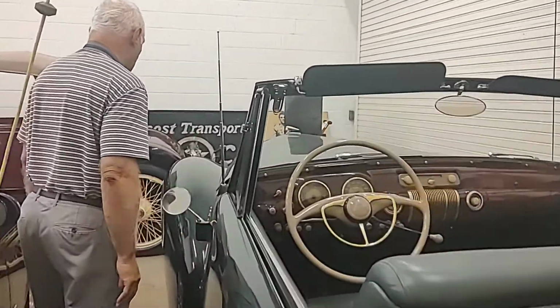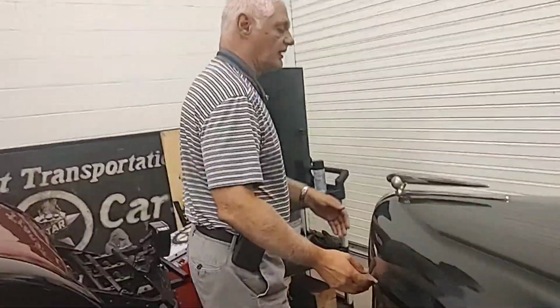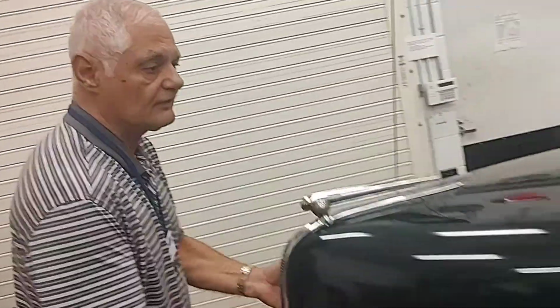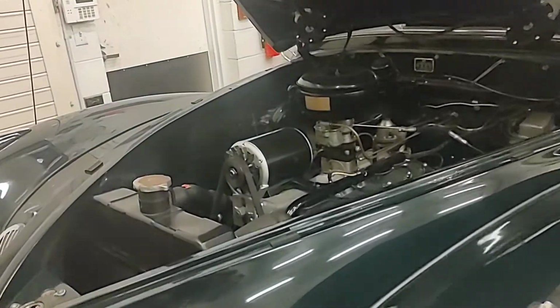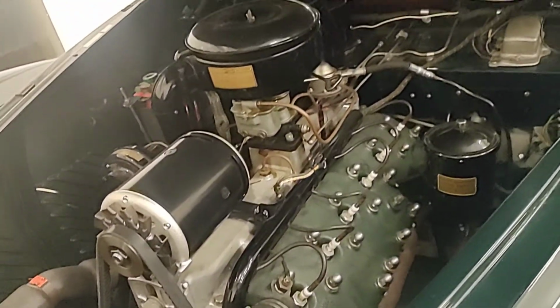1941. It also has a very unique engine. Ford put the top of the line engine in this car. It's a V12 flathead engine. Look at that. Oh my God, beautiful.